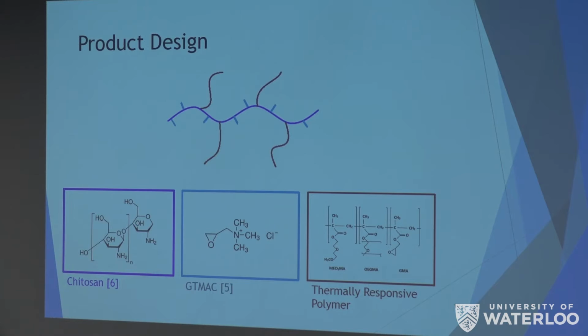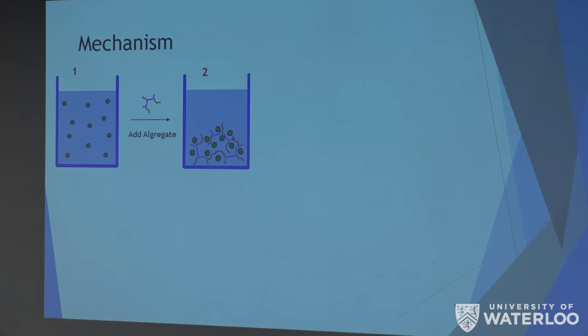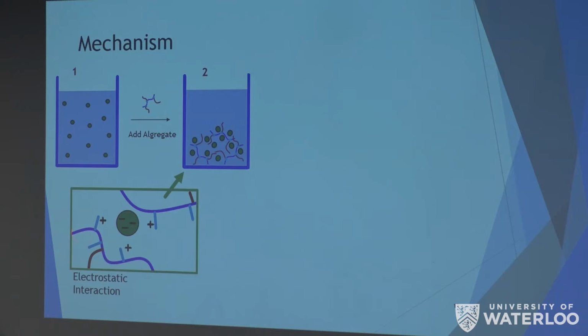So now I'm going to go over exactly how you would use our product. So you start with algae. It grows in solution in single cells, so it's suspended very well and hard to remove from the water. When you add our flocculant, there's an electrostatic interaction between the positively charged polymer and the negatively charged surface of the algae cells. And it causes this network, a flock. So you can remove the flock from the water by filtration or draining the water.